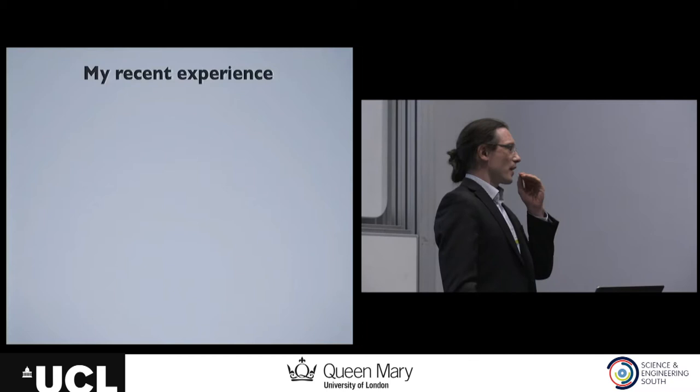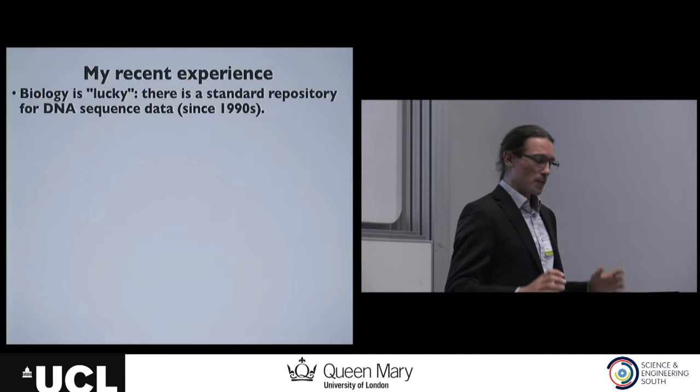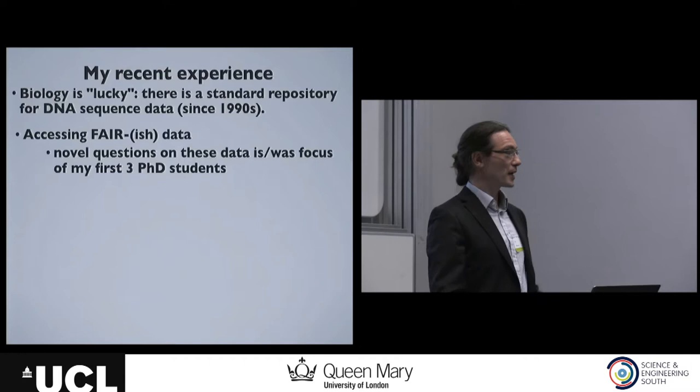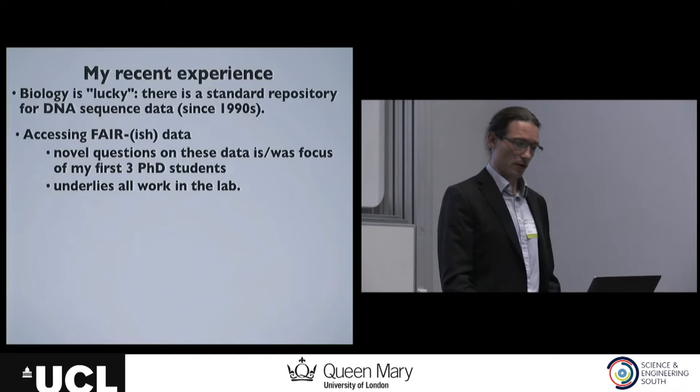We are lucky in that the Human Genome Project, which cost $3 billion in 2001, led to the creation of a standard place for our most standard data types and some metadata descriptor necessities. Other data generated since then has often gone into that same repository. Here, it's been quite useful for me. I started my lab here 6.5 years ago. Basically, my first three PhD students didn't generate any new data. We just performed different analyses on existing data that we could access through that central database. Access to these published data sets underlies basically everything we do, although we generate a lot of our own as well.